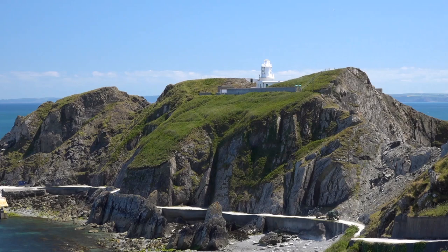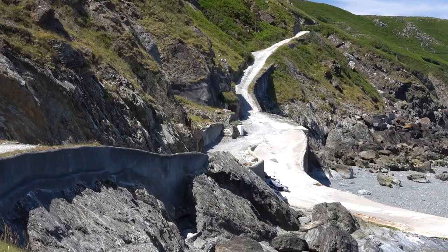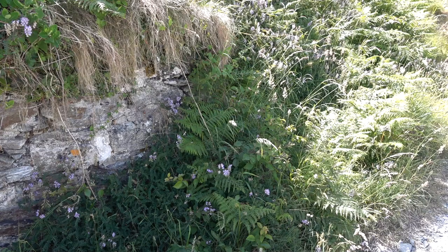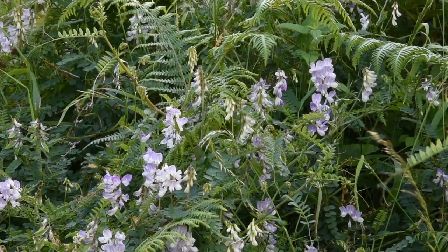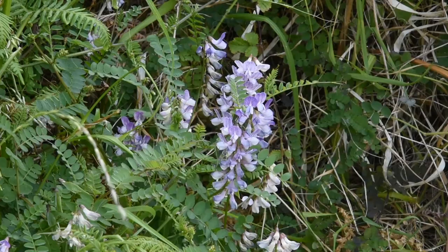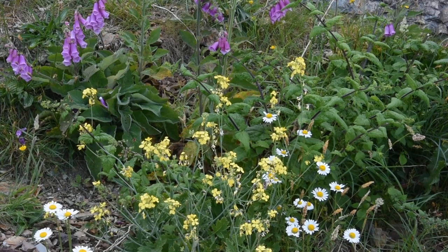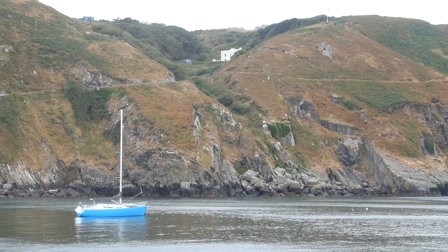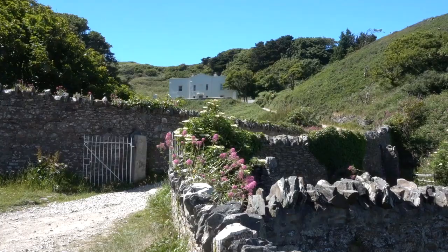When we leave the beach, we follow the same road that the others took, beneath the South Light. Beside the road are such special plants as the scarce wood vetch and the absolutely unique Lundy cabbage, the pale yellow blooms here. And then a bit further on, we turn the corner into the shadow of the trees of Millcombe. You may have noticed it from the ship as we came past.